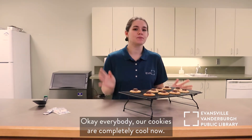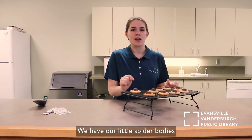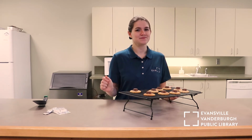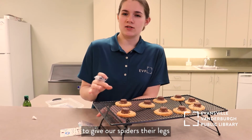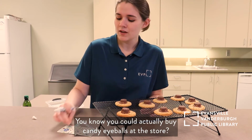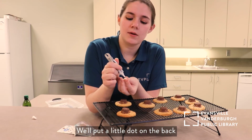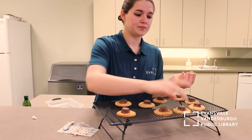Okay, everybody, our cookies are completely cool now. We have our little spider bodies and we're ready to get to the really fine decorating. So today we're gonna be using a black icing gel to give our spiders their legs and to stick on their eyeballs. You know, you could actually buy candy eyeballs at the store. So you'll just take a few of those. We'll put a little dot on the back and we'll be ready to go.